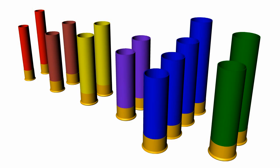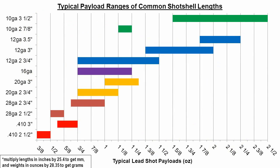Well, I've talked about shell length for nearly 15 minutes at this point. If you're still awake, hopefully you have a good understanding of what shell length represents and what lengths you can safely use in your gun's chamber. If you don't have a shotgun yet, and you're watching this series to learn some basics and figure out which gauge and chamber length best meets your needs, good for you! You're going to be much better off than the vast majority of first-time shotgun buyers.